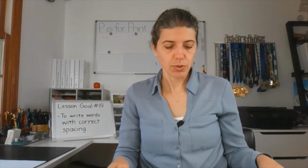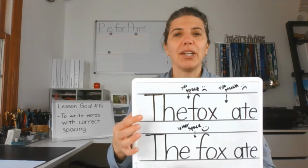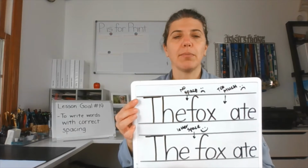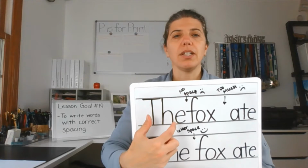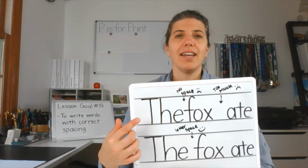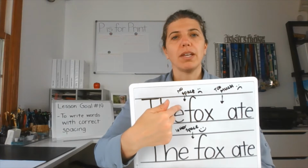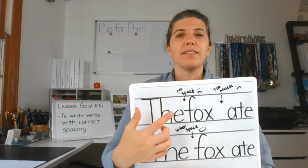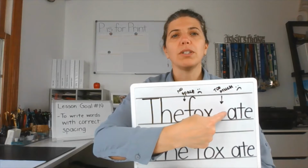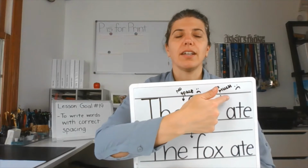So let's just recall spacing. I have an example here. I have the fox ate. So the top example, you can see between the and fox, it just looks like it's one word, thefox, instead of saying the fox. So I have a little sad face, no space there. The second part is the fox ate. And now I have way too much space going on, so it doesn't even look like it's part of the sentence. So I have a sad face again.